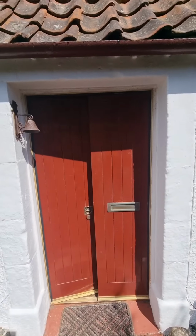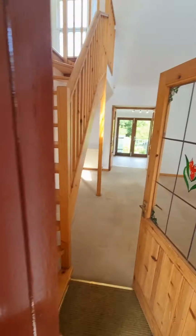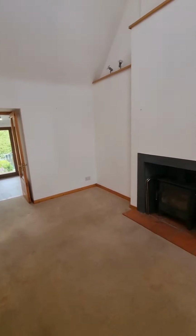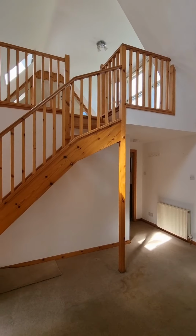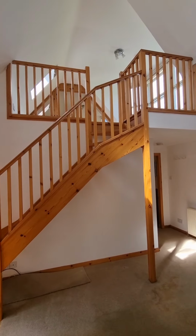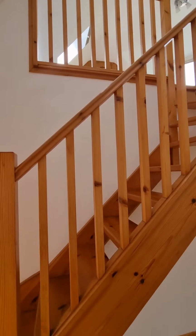But we enter through these beautiful timber doors. I love that feature, it's a great entrance. Then we come through, you have a further glazed door. Now we are going to start upstairs, but I want to just show you the outlook that you get, because look at this. This is a surprise that I have been so looking forward to showing you, because this is a great additional space with this mezzanine up here. So we're going to head up there now.